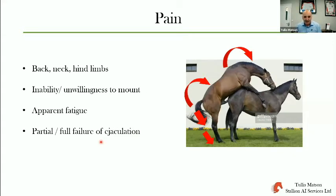And I think it's really important. We actually get our stallions looked at pre-season by a chiropractor or an osteopath, and during the season, although it's a bit difficult at the moment, get the stallions checked as well. The stallion's health and well-being is absolutely paramount during the season.